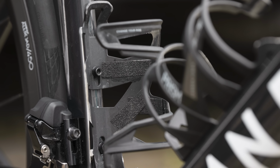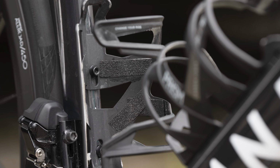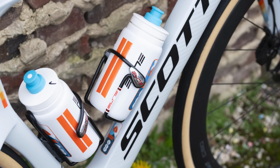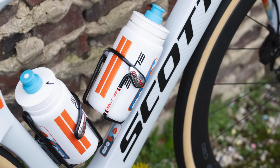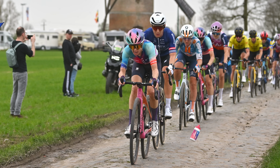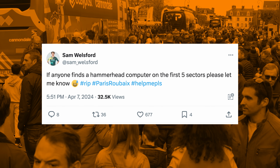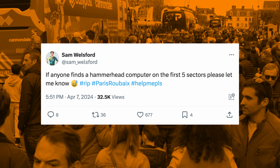The Decathlon AG2R team was one of many using grip tape on the inside of their bottle cages. Fight for Georgie, though, her lovely Scott Foil was finished with a good old pair of metal Elite bottle cages that can be bent in to hold the bottles securely. But it didn't work for everyone. Bottles were still flying everywhere, and Sam Welsford took to Twitter to ask for his Hammerhead back. If you see it, let him know.